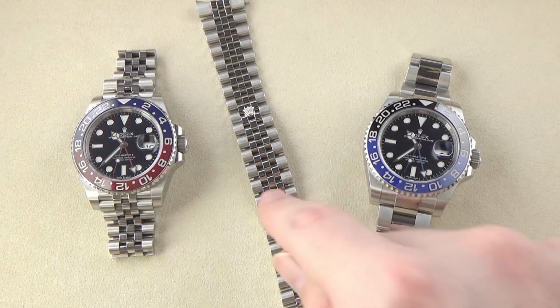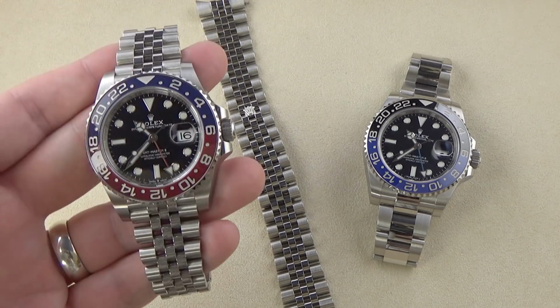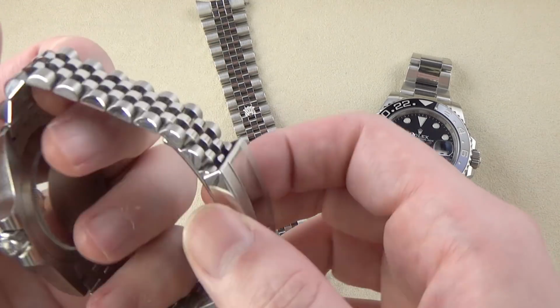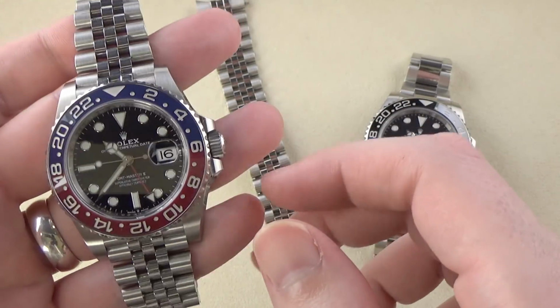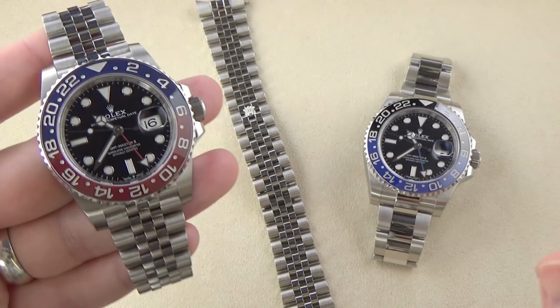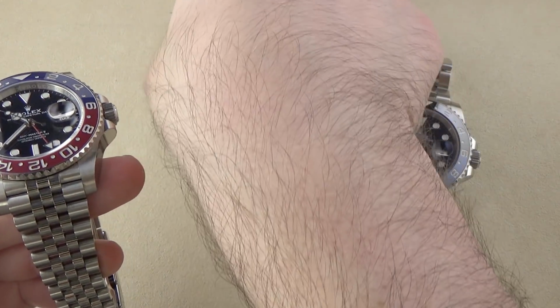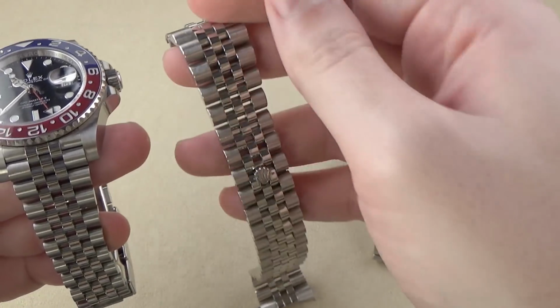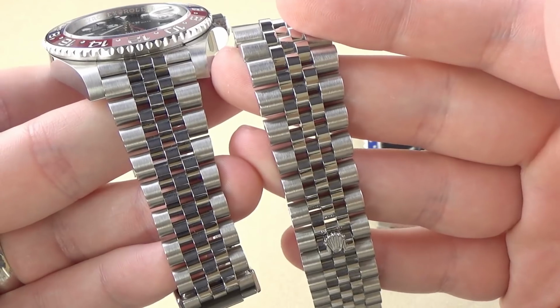And I've tried it on this bracelet. Not quite as cool as the one that comes on the Pepsi, because you get the nice folding clasp with a little bit of micro adjust inside the clasp and the Easy Link extension, which I don't honestly like, the Easy Link. But you still get 99% of the versatility of the Jubilee bracelet. And you could have it on your Batman.